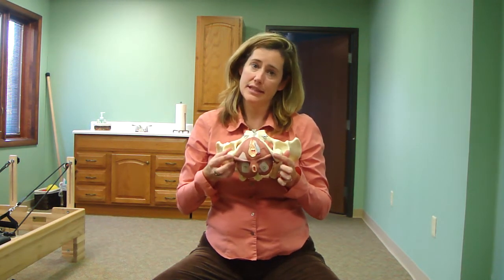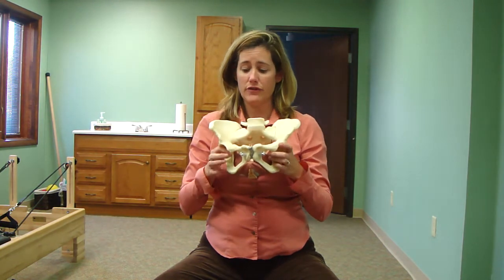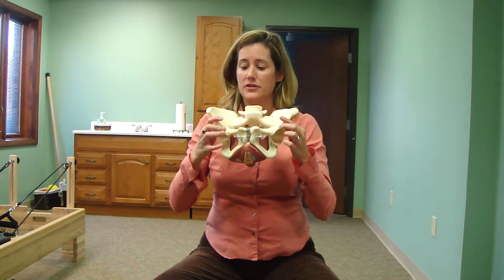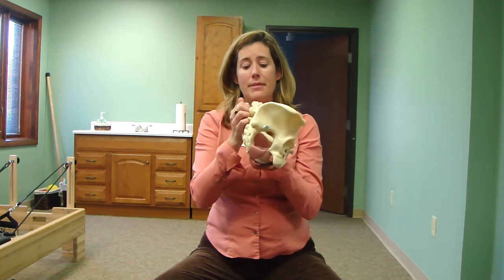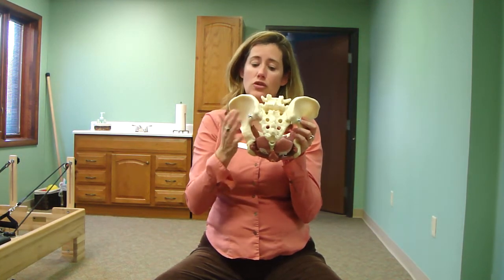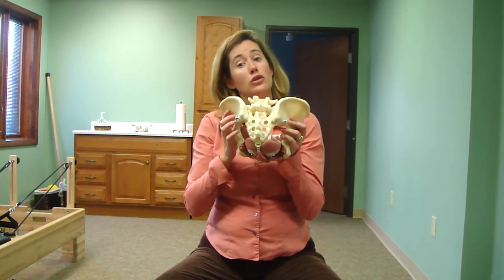This right here is our sits bones, and the reason why those are important is because this is where the hamstrings are going to come up and attach. If we look at the front, there's little bony prominences here, and this is where our hip flexors are going to come up and attach to. And then on the back, we have our sacrum, and there's a number of different muscles that are going to attach here, including our glute muscles and our piriformis muscle.